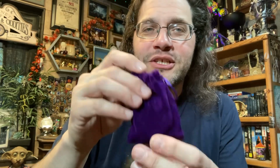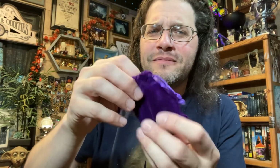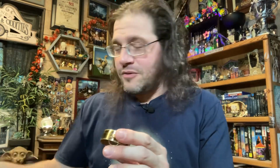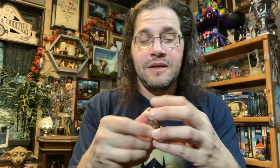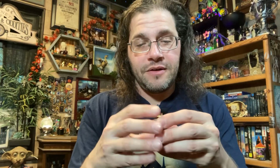Okay, and we have a small velvet bag which has some weight to it. I don't know what that is. Jingling, kind of sounds like metal. Ooh. Okay, so it does appear to be metal. And it says the Wizarding Conductor's Compass. So let's see if we can open it up. It looks like it should open. It does have a hinge on it.